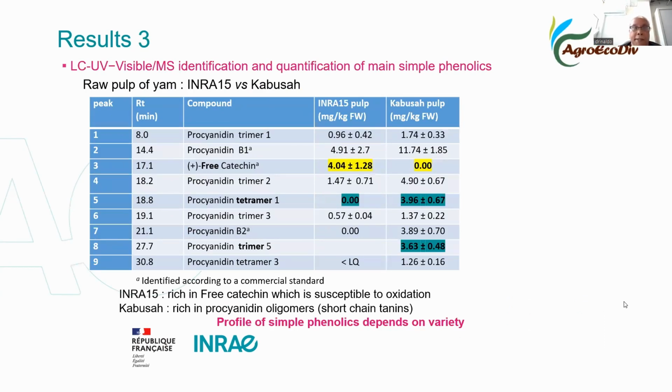Concerning this table, it shows the identification and quantification of main simple phenolics directly measured on the yam pulp of Inrakens and Cabusa. I have shown only the results concerning the tannin, the procyanidin, and only the peaks which were identified.